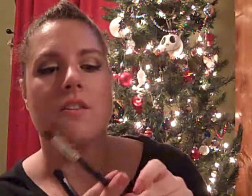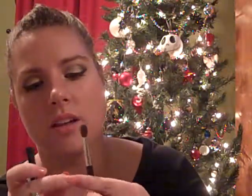I have a couple of blending brushes. This is from Studio Tools, and I've mentioned this before that I have 2 of these, and I've had them both for a very, very long time. I think these are the first actual makeup brushes that I ever bought, and I still have them. I got them from Target, Studio Tools. Super inexpensive, and they've lasted me a very, very long time. They're perfect fluffy brushes for blending out the colors.